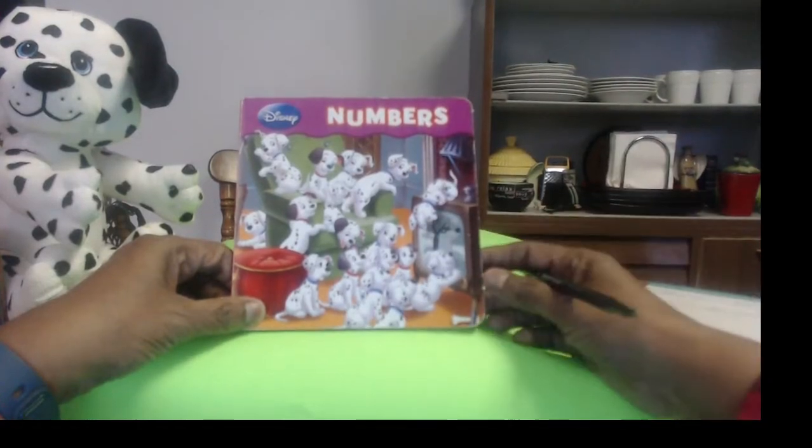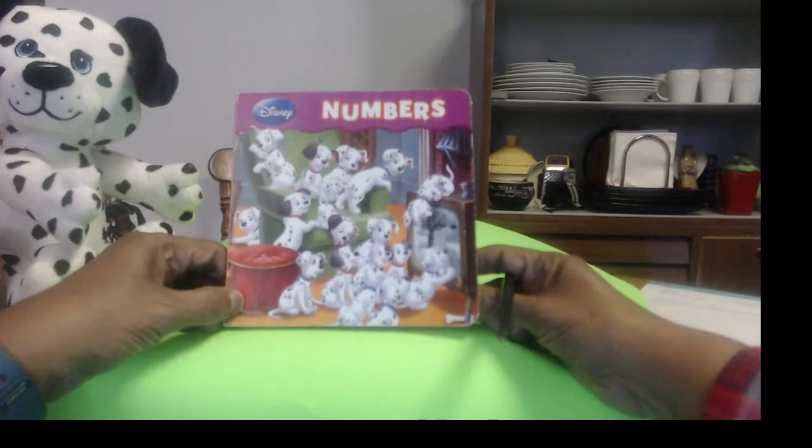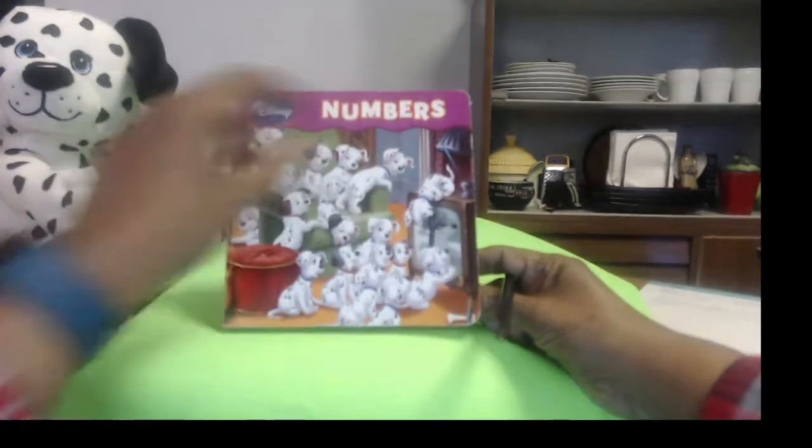1, 2, 3, 4, 5, 6, 7, 8, 9, 10, 11, 12, 13, 14, 15, 16 puppies. Were you able to count that high? Well, if you didn't, you keep on looking at this book and going over the numbers, and pretty soon you will. Okay, this little book is by Disney, and it's called Numbers.